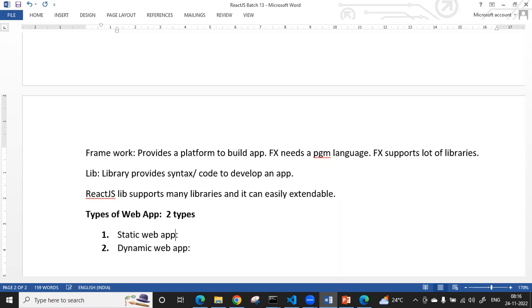Second one is the dynamic web application. So our target is to learn a dynamic application, nothing but a user interactable web application. So how to develop a static application? You know, HTML and CSS. If you need, Bootstrap, that's it. Dynamic is nothing but you need HTML, CSS, or Bootstrap. Next, you require to use JavaScript. Okay, everybody is clear? So we are going to develop a web application.